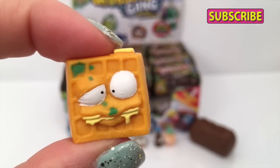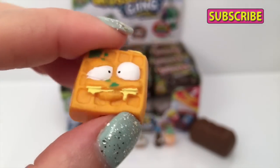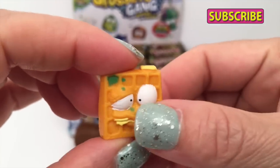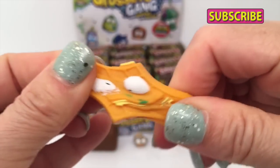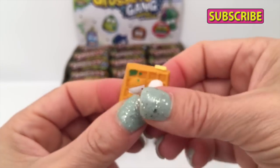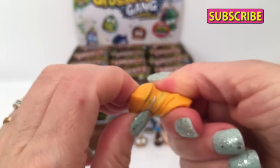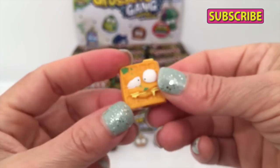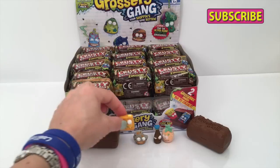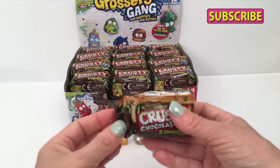Its name is Awful Waffle. Ew! And it belongs to the Half-Baked Bakery team. And let me show you something about these grocery gangs. Look at that. Oh! They're very flexible. Pretty cool, huh? So cute. Let's see what we got in the next bag.